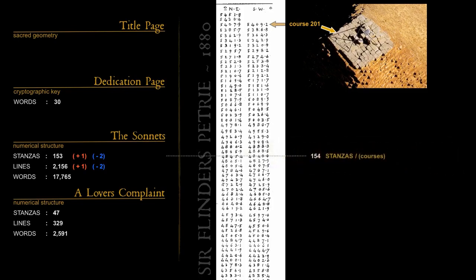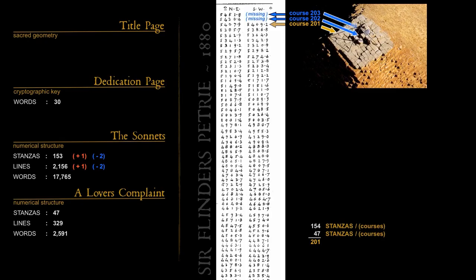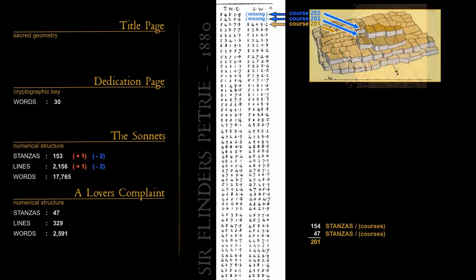Now, possibly it makes sense then why Shakespeare's given us 154 stanzas. The biggest building blocks of this numerical structure he's giving us is the stanzas themselves, and the biggest building blocks of the Great Pyramid are the courses, the levels. He's given us 154, and he's given us this strange number 47 in A Lover's Complaint, but add them together and of course he's given us 201. Petrie then goes on to find, though, at the top, two courses that are missing, essentially pretty much gone. There's a few remaining stones. Course 202, 203. You can see from here that it's on the north to northwest side of the plateau.